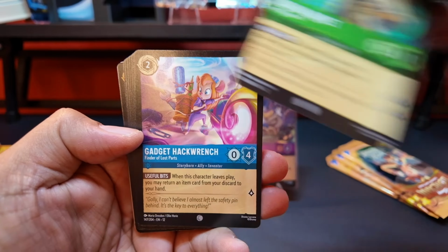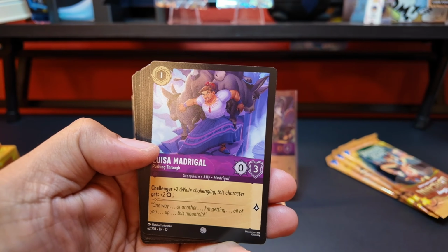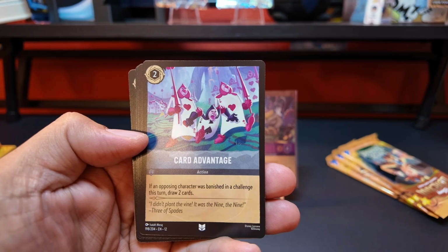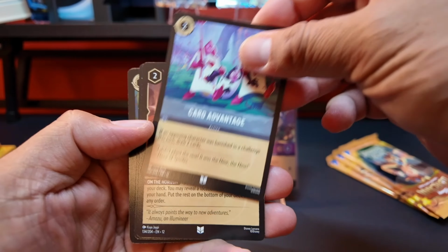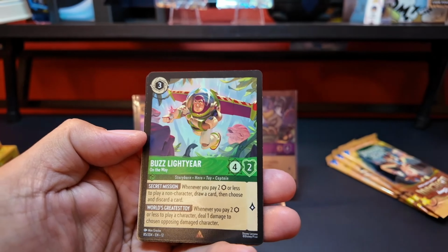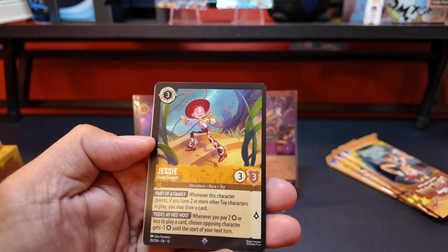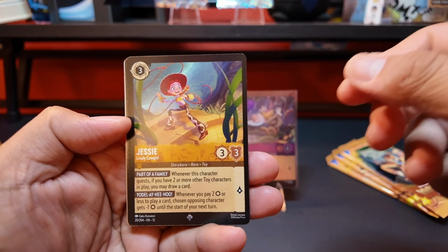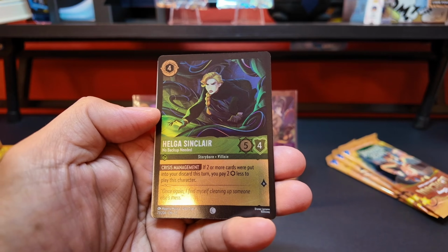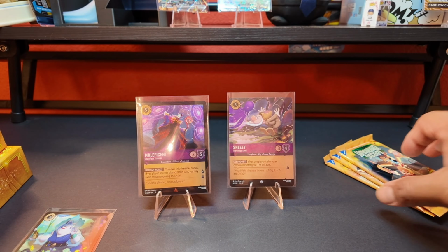Omnidroid. Encanto's there too. The Madrigals. There's card advantage, not a holofoil version. And Buzz Lightyear. That's a nice Buzz Lightyear. Not necessarily the Buzz we are looking for. Jessie makes an appearance. And, ooh, Helga Sinclair. Nice one there. And there you go.